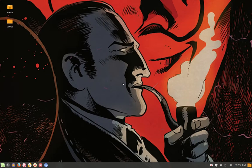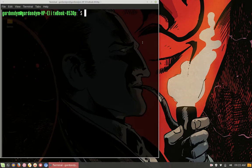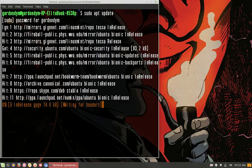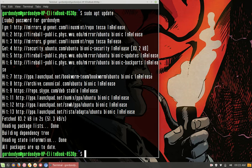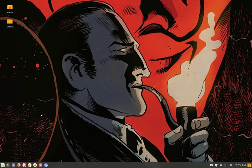That's the other nice thing about Linux: if I need to make changes, I can either go software or I can do things like sudo apt update. And that's the cool thing about Linux, it actually teaches you how to use computers. There's all sorts of cool stuff in here. So it's basically looking at... all are up to date. To see what else I can do.